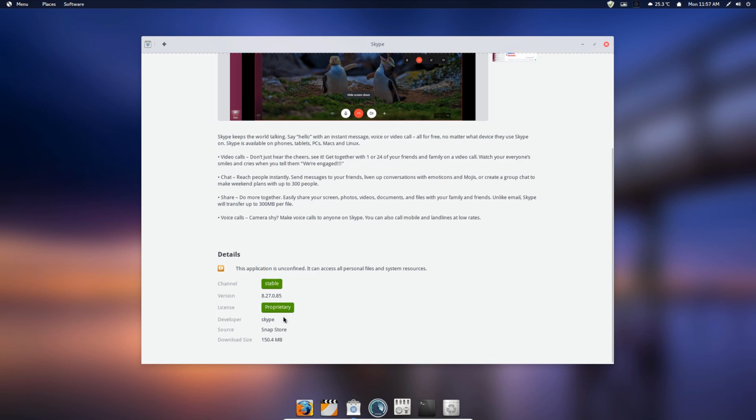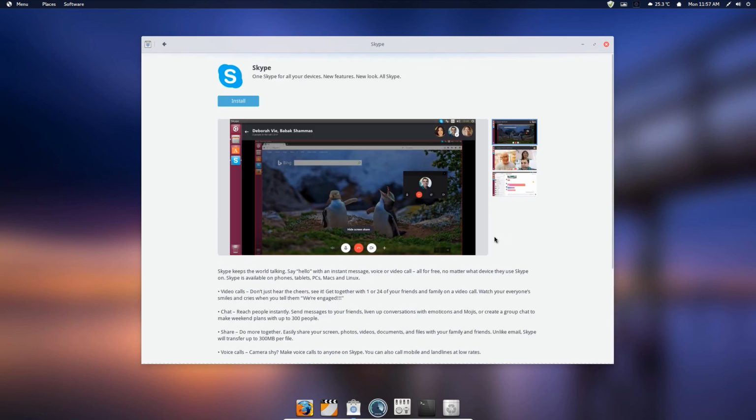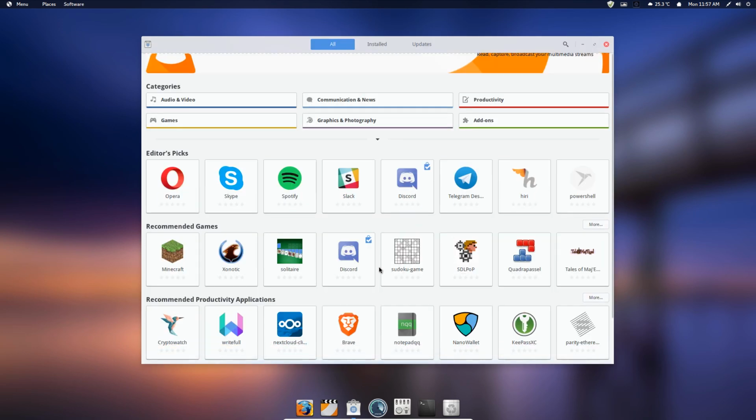Is it stable? The license is proprietary. What's the version? What's the download size? And of course, Snap applications are supported in Pinguy OS as in the latest Ubuntus. So that's also great. Snaps, we might do a video on that, what they really are. It's outside the scope of this overview, but it is supported.